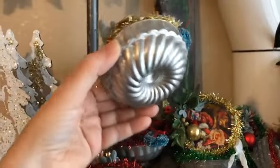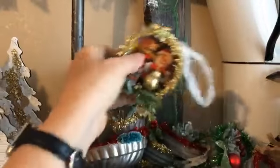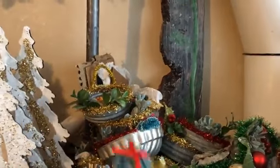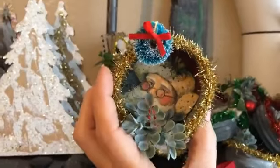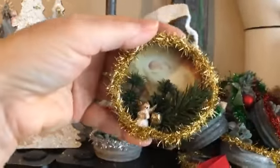This is an old bunt pan. There's a Santa. There are so many. I wish I could find my favorite. Oh, look at him. He's a good one. It's a Santa. Oh, look at this one. Love this one. They're old Christmas cards and old zinc lids. And anyway, so that's that.